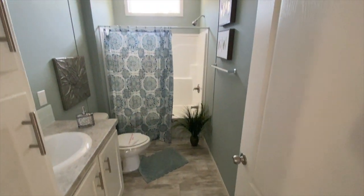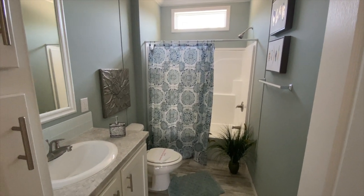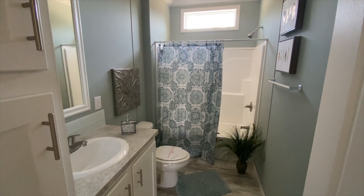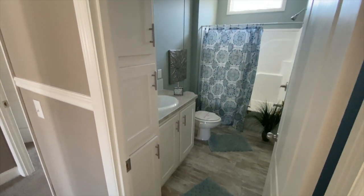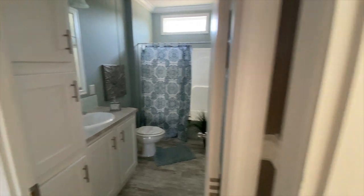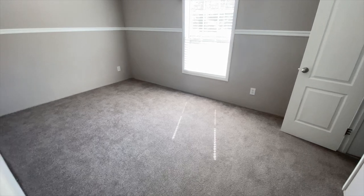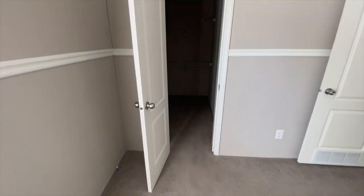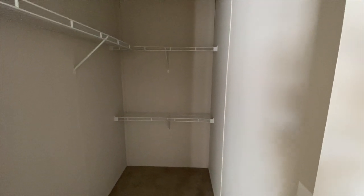Next to guest bedroom number one, you've got your guest bath. It has a transom window. All right, love the green color in here. Love it, love this color. So you've got all of the space in your guest bath. All right, and then next to the guest bath, you've got guest bedroom number two. Let's take a look at the closet. So you've got a walk-in closet in this one. Really nice. Look at all the space for clothes in this walk-in closet. Really nice.